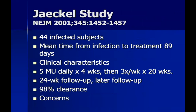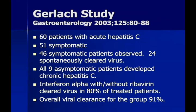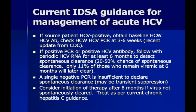Suffice to say that there have been a number of studies in the past, prior to the newer agents for hepatitis C, that found differences in treating people for hepatitis C early in the course of disease rather than late in the course of disease. Now, of course, we have agents that are 97 to 99% effective in eliminating hepatitis C.